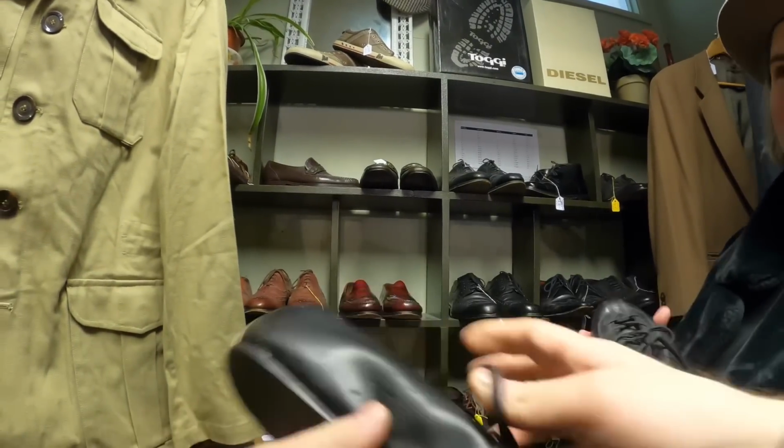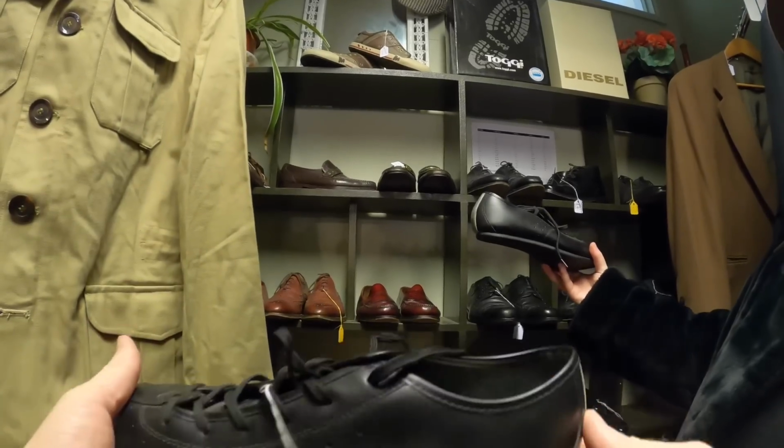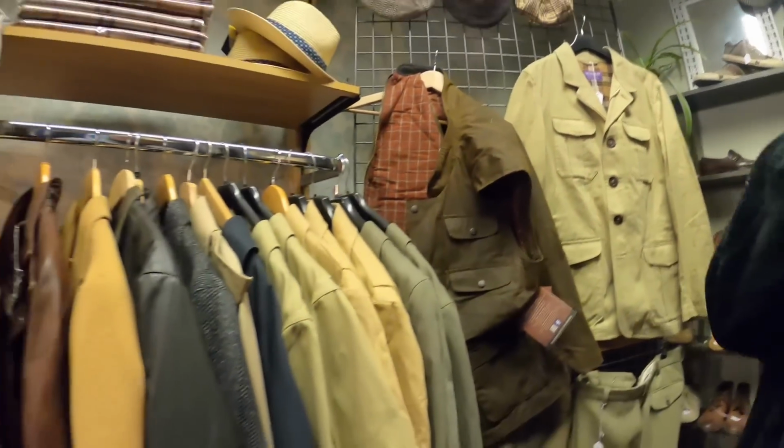So there's a brown pair listed. These are new. These haven't been worn, have they? No. They haven't got a box, obviously. But there is a pair in brown listed with their box. I give you that only. And they're listed for £250.